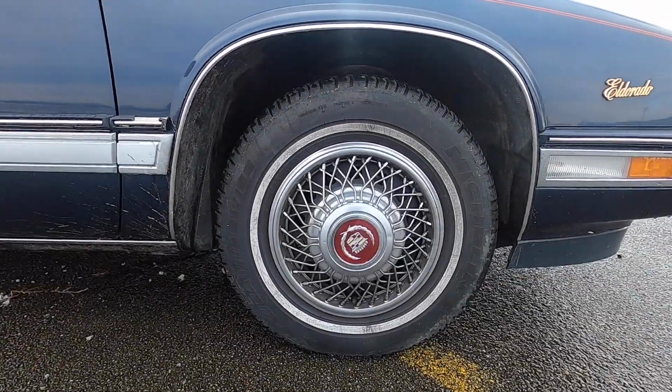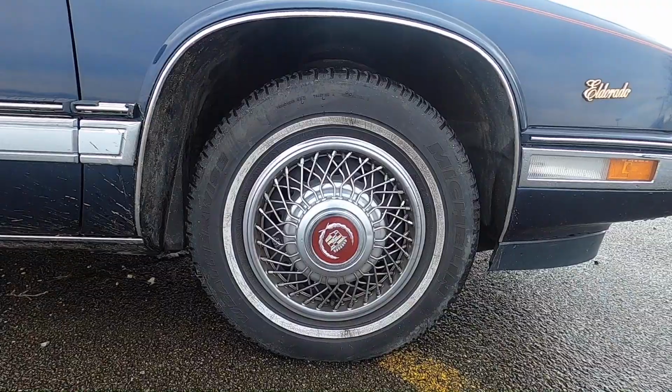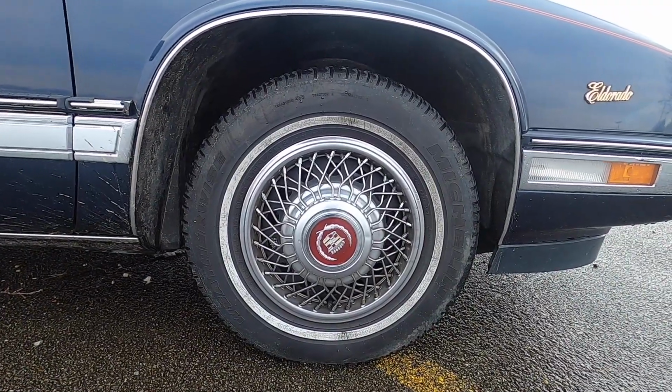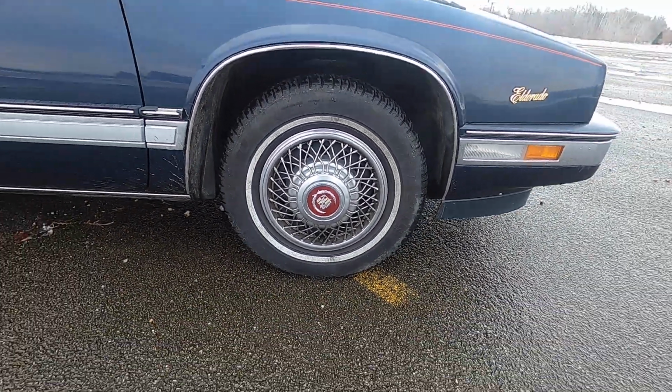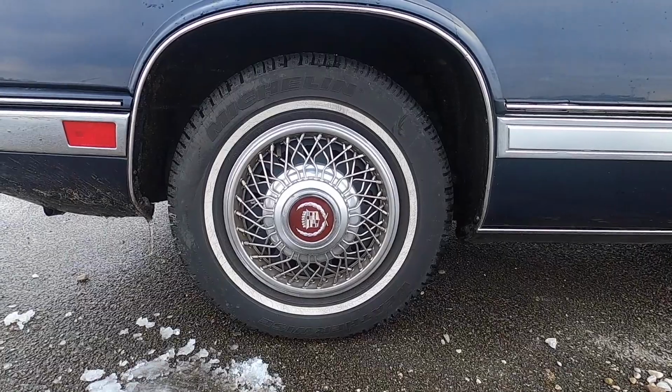Wheels are the 14-inch black painted steel with polished aluminum wire spoke wheel covers. Tires are 205/75 R14 Michelin Weatherwise all-season tires, and brakes are hydraulically assisted four-wheel disc brakes with no ABS. ABS would come later in 1989.